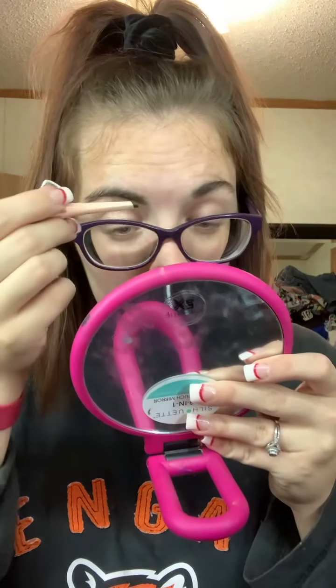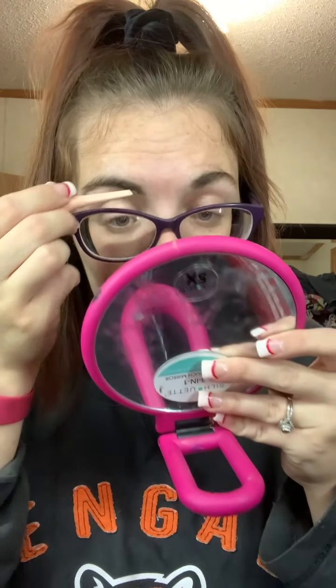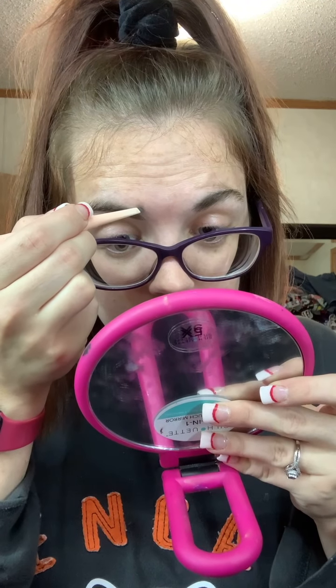Yeah, I love the formula on this. So creamy. Not like pomade creamy, but super easy to work with.